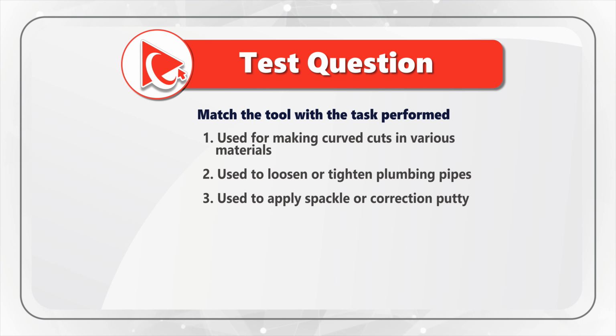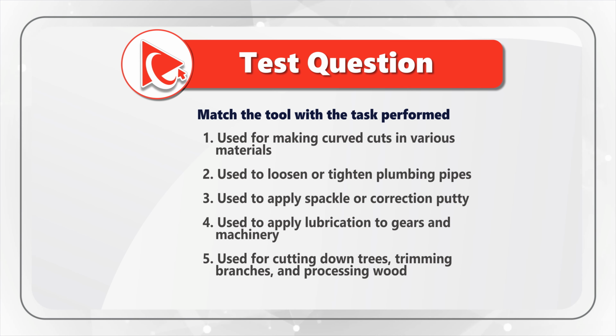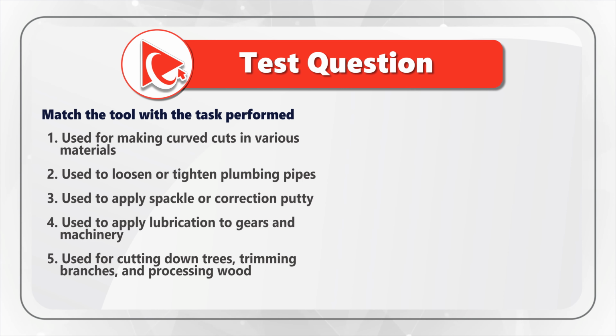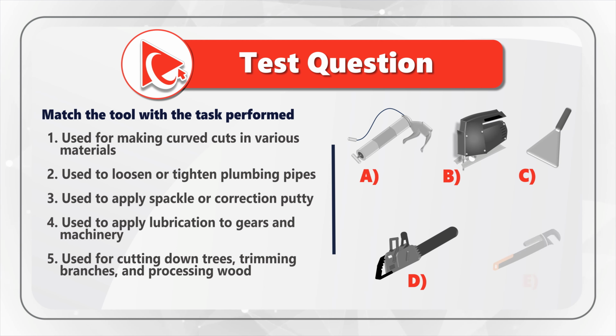Choice 3, used to apply spackle or correction putty. Choice 4 is used to apply lubrication to gears and machinery. And last but not least, choice 5 is used for cutting down trees, trimming branches, and processing wood. And you need to match this description with choices A, B, C, D, and E.